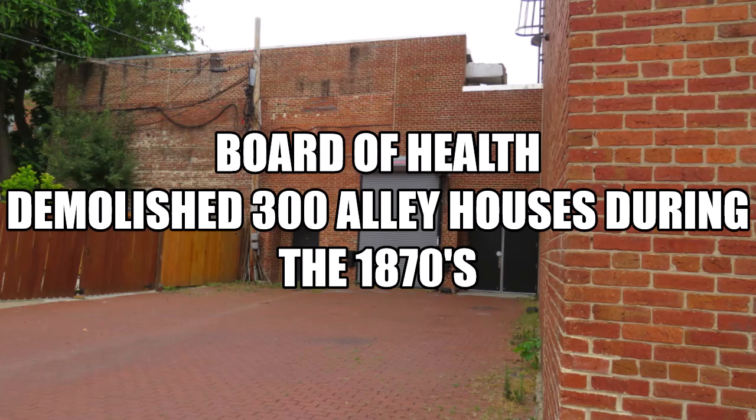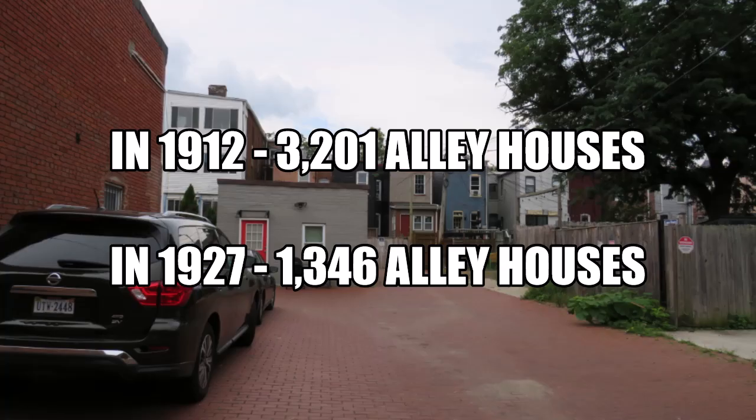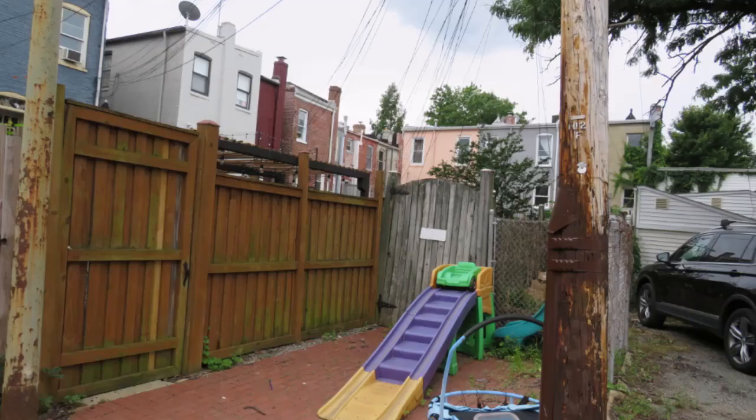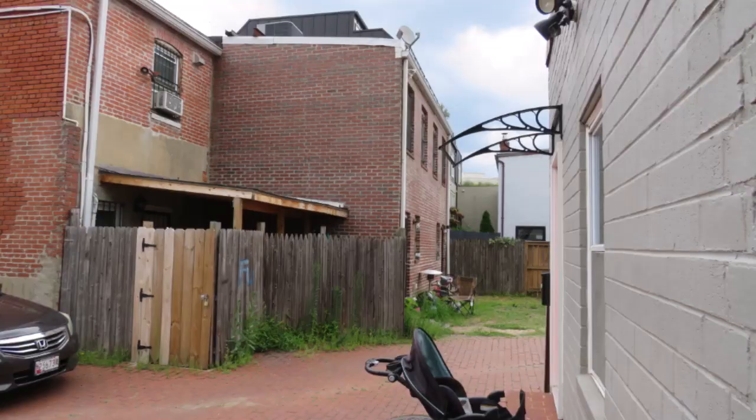In 1912, a group called the Monday Evening Club counted 3,201 alley houses within D.C., according to historian James Borchard. By 1927, the number of occupied alley houses had decreased to 1,346 in Northwest and Southwest D.C. Overall, there was a 40% reduction in alley houses, and having a car enabled those with means to move to the less congested suburbs, relieving some of the housing pressure off the city.